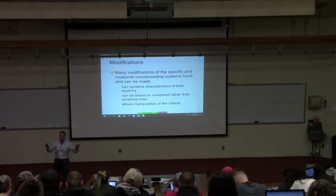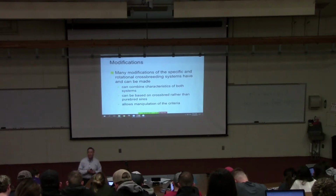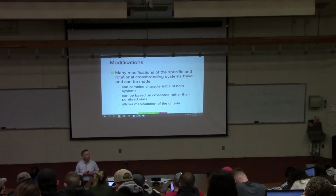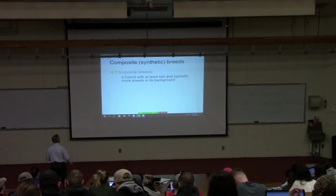So, questions on this. This is the general framework behind all crossbreeding systems. You're balancing these criteria. You know what you're giving up, you know what you're gaining, and you're thinking about the economics as it has been raised in terms of how you keep these systems going on. Okay? Everybody good? Okay. So let's move on lastly to composites.